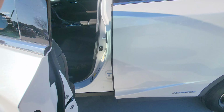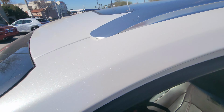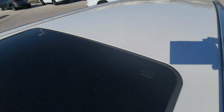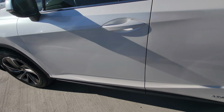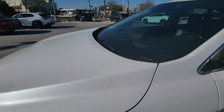Vehicle is extremely clean. Like I said, the scratch on the rear quarter is the only thing that's of note. There's no other problems. Just a very clean car.